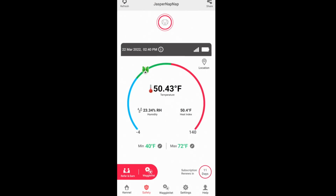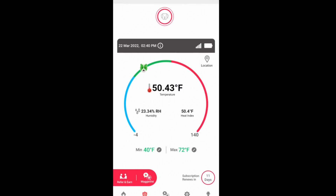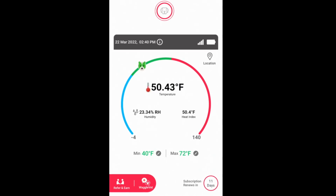So it tracks the temperature inside the RV at all times, and it sends me immediate alerts if the temperature ever goes above or below a predefined temperature that I put in there. It also has a geofence feature, so I can pin where the trailer is located, and if the trailer ever moves outside of that range, I get an immediate text. So this is one of the tools I use when I leave Jasper and Napoleon alone in the RV in order to keep an eye on them.